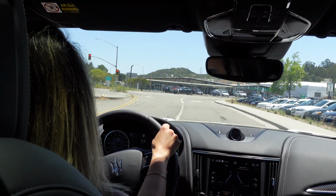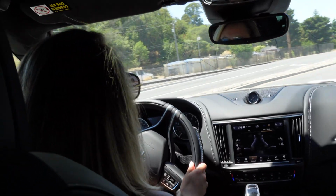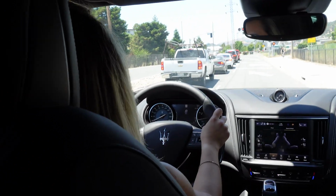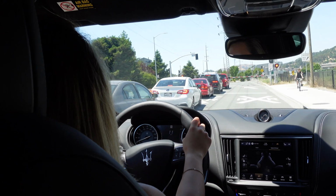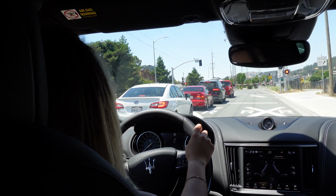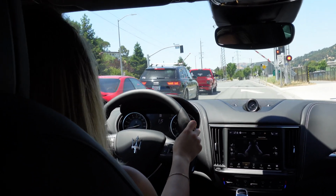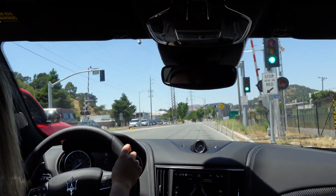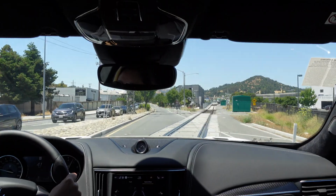How are we feeling? It's very powerful. You can stay on the right lane. Go all the way next to the truck, please. When it turns green, you can just take it all the way up. Keep going, keep going. Wait. When it turns green, just hit it. Are you sure? Yes. I'm scared. Go. Yeah. Oh my god!